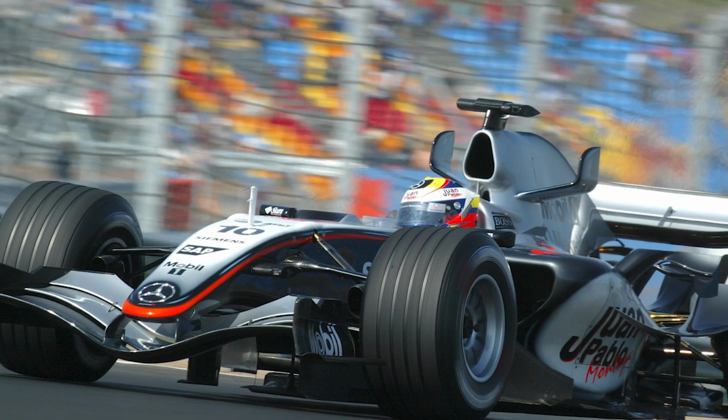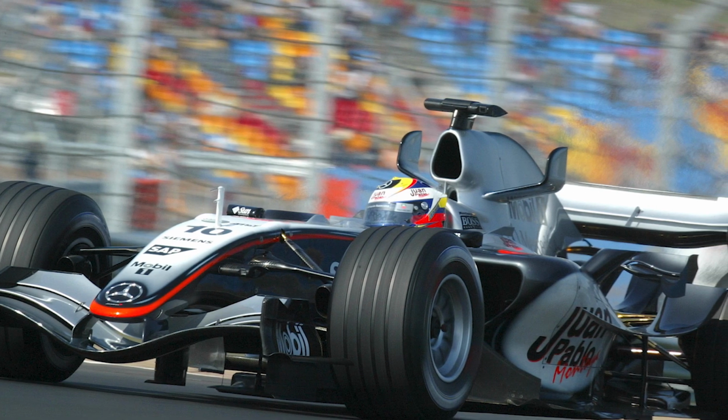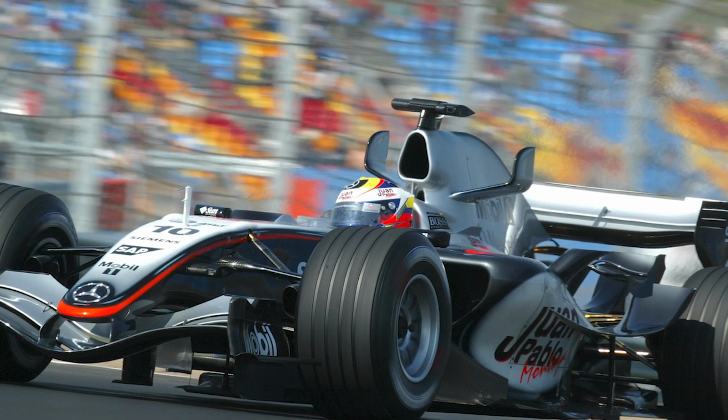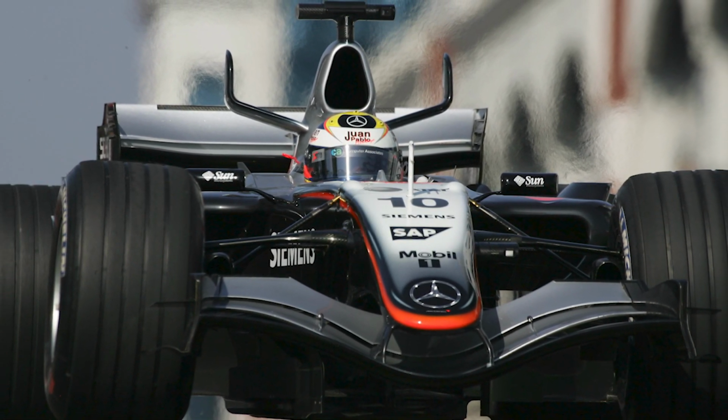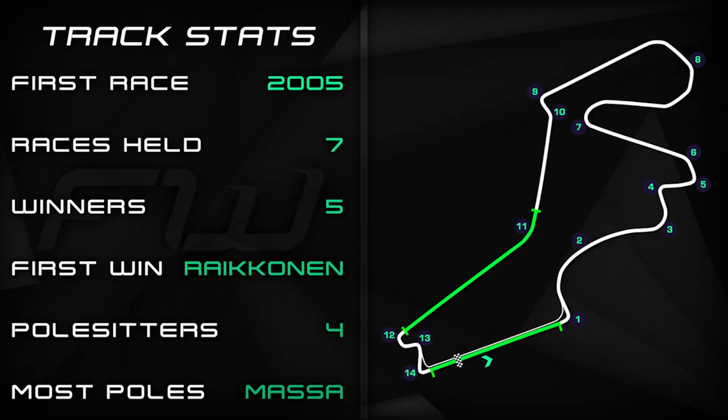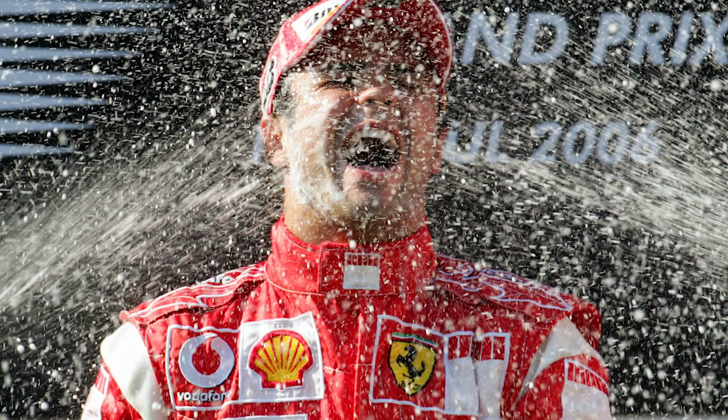And for what it's worth, the race lap record was set by Juan Pablo Montoya all the way back in 2005 with a time of a 1:24.770. Since its debut on the calendar in 2005, Istanbul has hosted 7 F1 races with 5 different drivers taking victory in that time. The first was Kimi Raikkonen, and the most recent, of course, was Sebastian Vettel. But it's Felipe Massa who holds the record for the most wins at the track with 3, and they were back-to-back wins between 2006 and 2008. It was very much a Massa track back in the day.